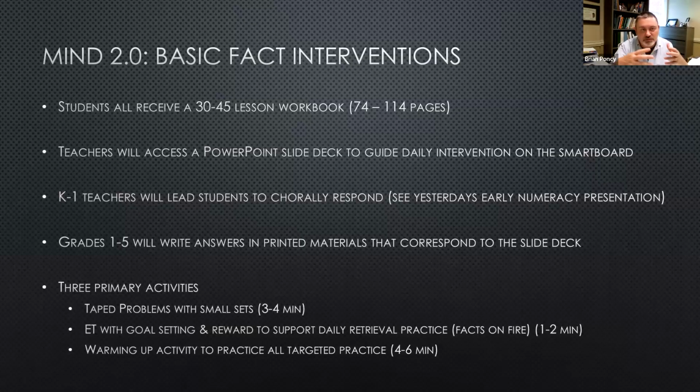And so now students will receive a 30 to 45 lesson workbook, where you guys will print out those sheets. And those are 74 pages for sums to 6, sums to 10, and subtraction from 10, because there's fewer items. And then 114 pages for sums to 18. And so right here, for example, is one of the workbooks I have for a grant upcoming. And so you'll see kind of the thickness of it. And again, this would be a 30 lesson workbook.